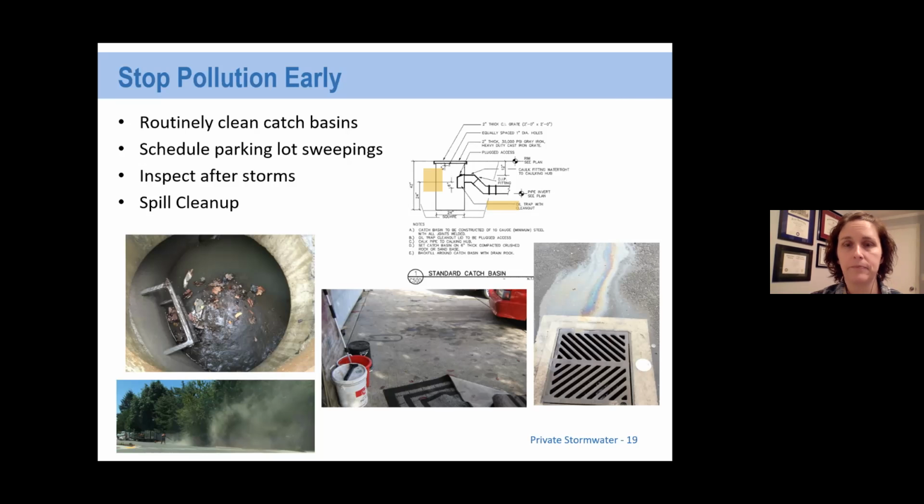And the diagram that we're showing here on the right is just the average catch basin, which has between 12 and 24 inches of storage space in the bottom for sediment and trash. So if the water is backing up at the pavement, you've got a solid 2 or 3 feet of debris in that storm drain. They're meant to hold that material so that you can vacuum it out. But if you're seeing water standing, you've got a lot of debris built up. So routine cleaning of those will really help alleviate any standing water or flooding problems.